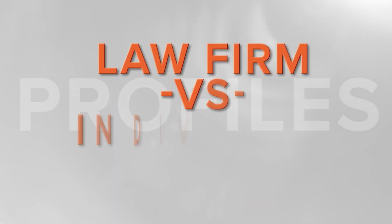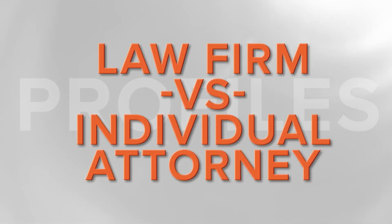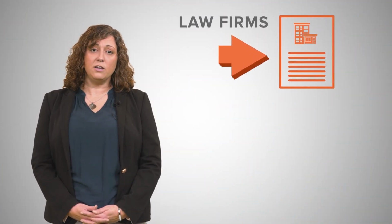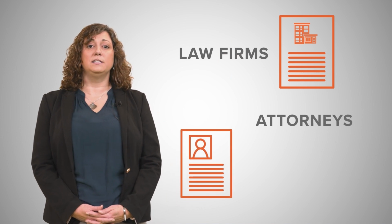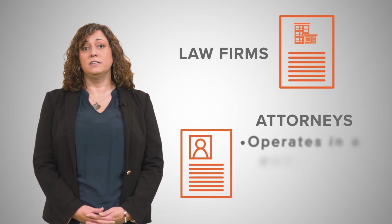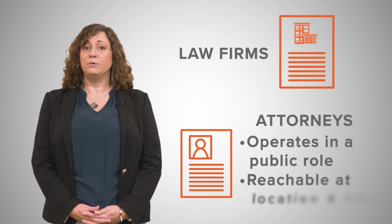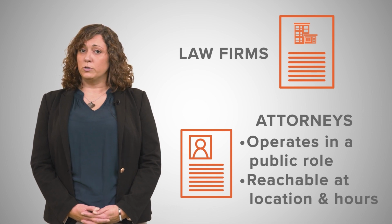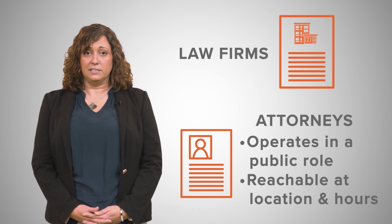Law firm GBP profiles versus individual attorney profiles. Law firms should have a GBP listing under the firm name. Attorneys may also have a listing in their name with an appropriate listing of their degree, certification, or title if the attorney operates in a public-facing role and can be reached at the location in the listing during business hours. Support staff should not have individual GBP listings.